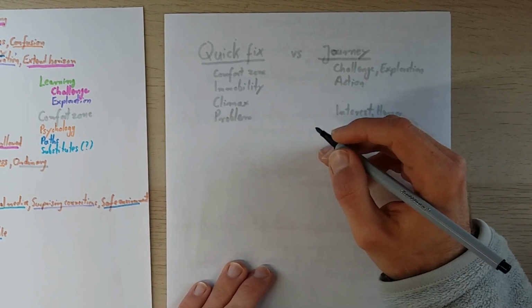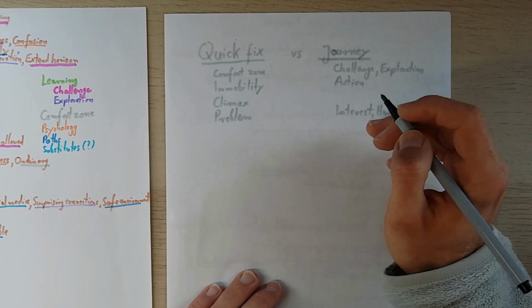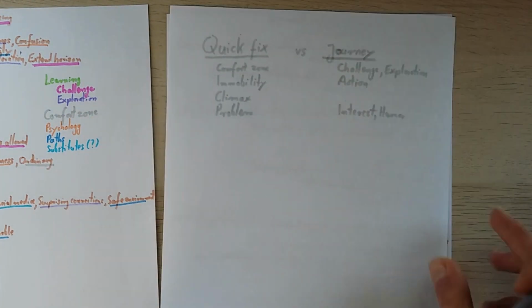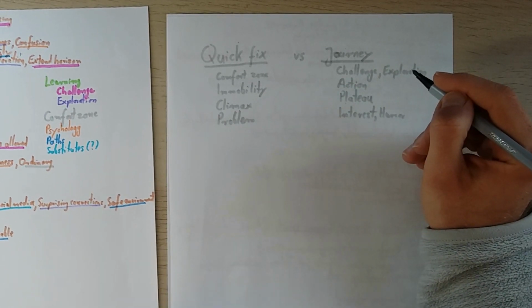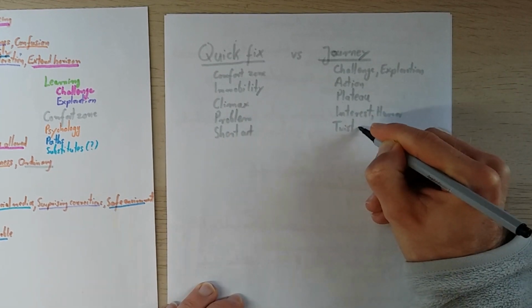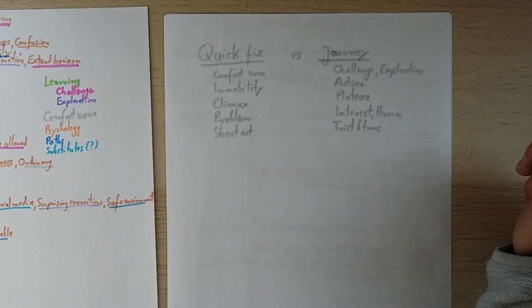So what I'm doing now is I'm writing them down. I have quick fix versus journey, and below each of them I write a couple of words that describe them best, in such a way that a word on the left side is contrasted with a word on the right side. Quick fix means comfort zone, journey means challenge, quick fix means immobility, journey means action, and so on and so forth.